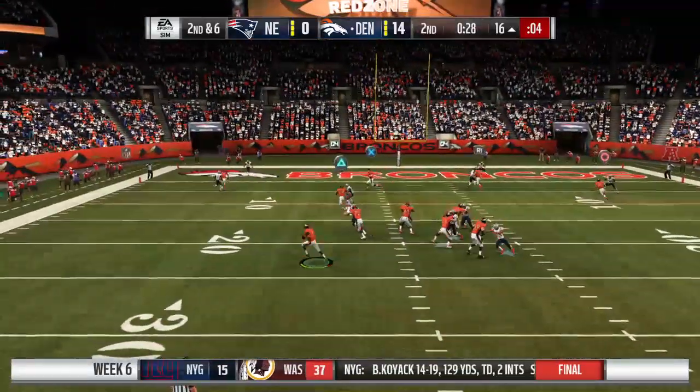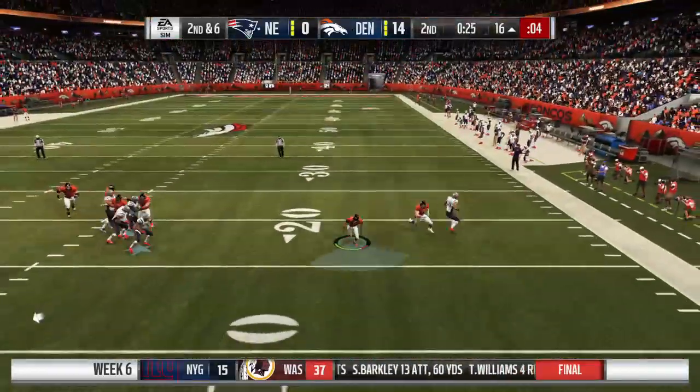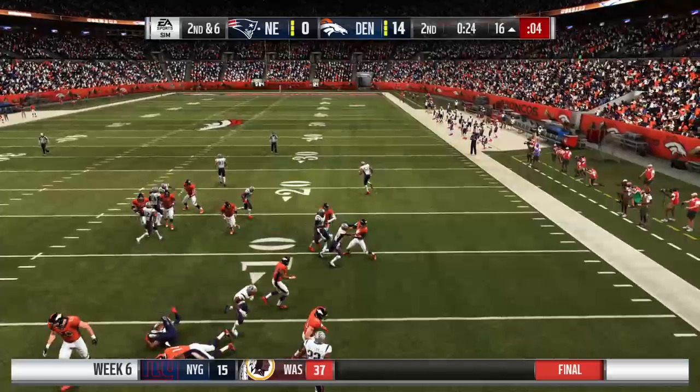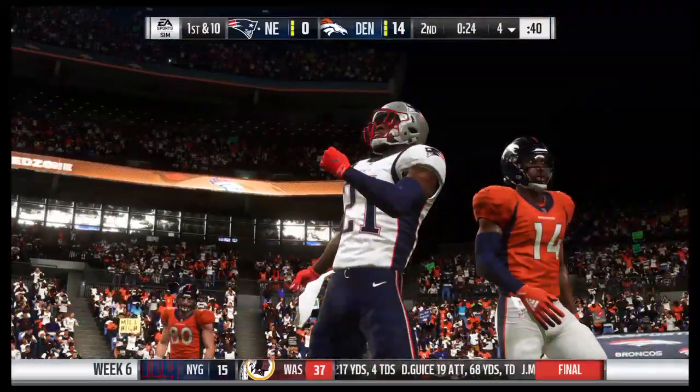Now James to throw on 2nd down. Being chased. Now that'll be tipped and intercepted. Picked off by Deron Harmon. And a big turnover there as his guys will get the football.